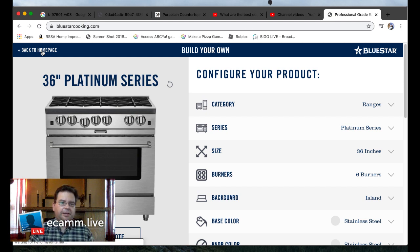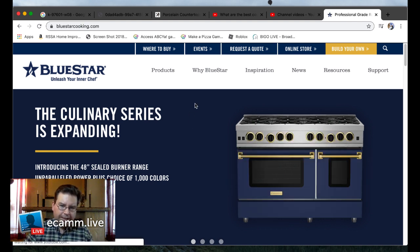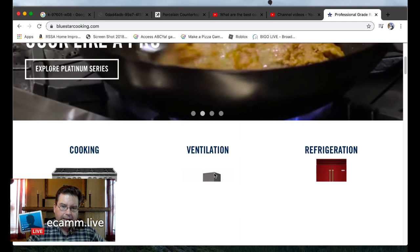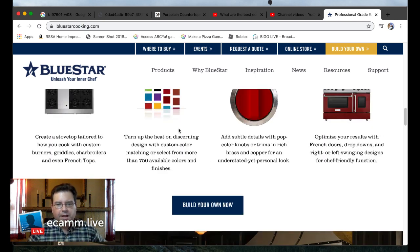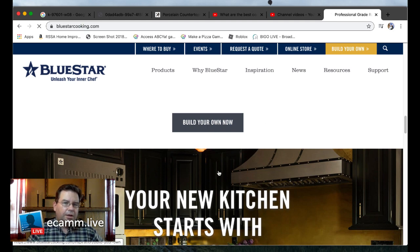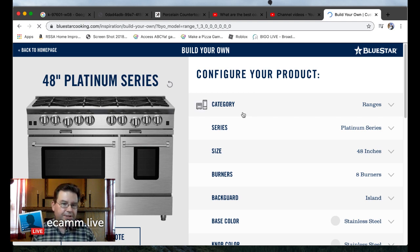So BlueStar Ranges, they carry commercial ranges, open burner ranges, sealed burner ranges, range tops, hoods, refrigerators, the whole nine. They are having a price increase May 4th. If you were considering purchasing a BlueStar range, I would suggest doing it now, not waiting, because after May 4th, price is going to go up. They can do custom colors on the knobs, custom colors on the ranges. As you can see, there's a little red range right here in the corner, and all kinds of things. They have a really cool build-your-own configurator on their website, and it's really awesome. Prices are going to go up anywhere from as little as 3% to as high as 10% in some cases.